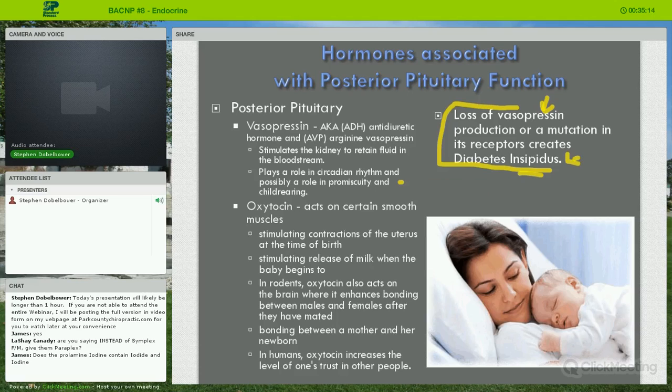And of course, oxytocin, which is important for starting the contractions of the uterus at the time of birth, helps to regulate the release of milk. It also enhances bonding in the brain between males and females, at least in rats, and that bonding between a mother and her newborn. So if I'm seeing a new mother who may be having some of the depression that's associated with childbirth, that's what I'm going to start thinking about. Maybe I want to be really direct and do some pituitary help above and beyond something simple like Simplex F. And interestingly, oxytocin is important for the ability for people to trust one another. So the higher levels of oxytocin, the more a person trusts you or will trust another person.